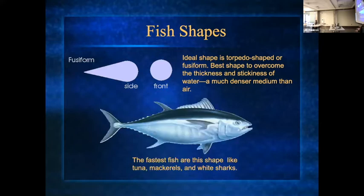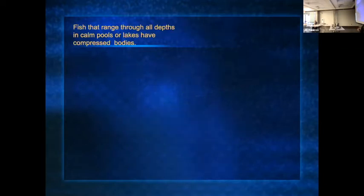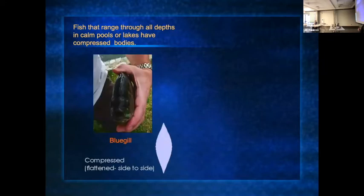So what kind of a shape is that? Well, here's an example of a tuna. Tuna, mackerel, sharks, these are the kinds of fish that have this shape, and it's the best shape for going fast. It's a torpedo shape. Now, here's a shape that's compressed from side to side, flattened from side to side. The bluegill is a perfect example of this.